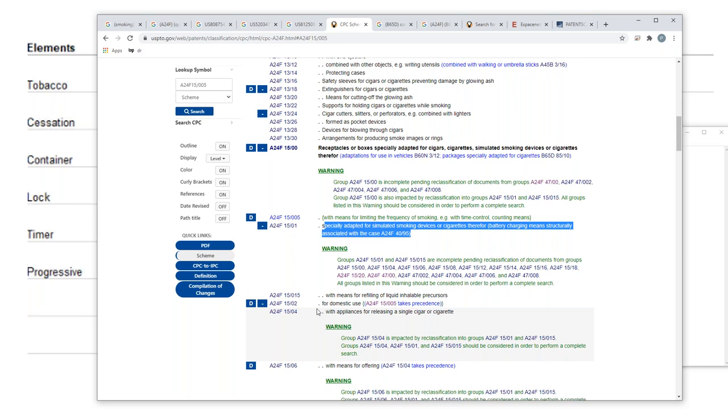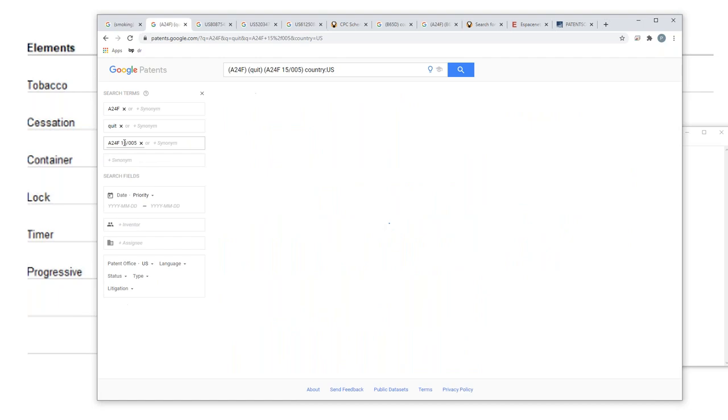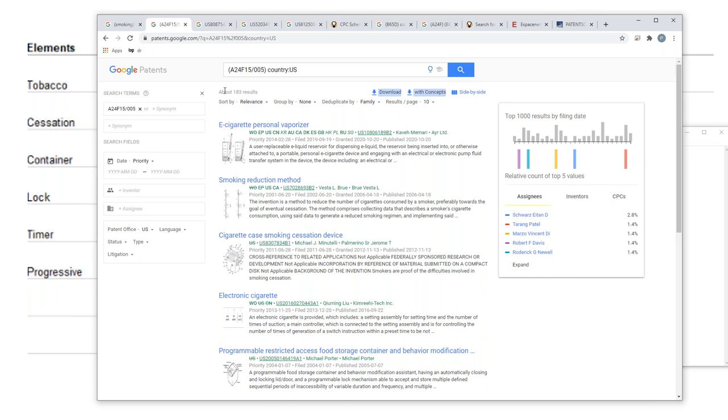But anyways, this one, you can see we have a receptacle or box with means for limiting the frequency of smoking, like a time control means. So this one is basically right on the money. So we take this subclassification back here, and you can put it in, and you can even get rid of all of your keywords. Yeah, they don't like the spaces. And you can see that even Google says right here that there's only 183 results. So it gets to the point where you can almost look at all of these patents. And everything in here is going to be relevant, and the reason is that we found a subclass that really reads on the invention.